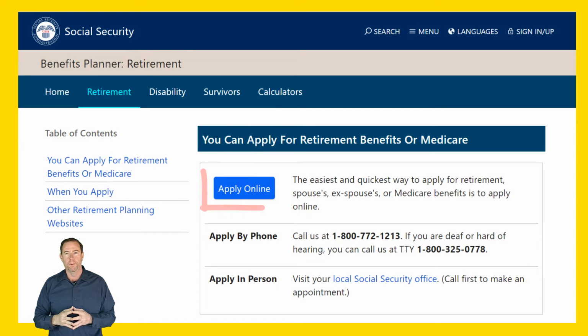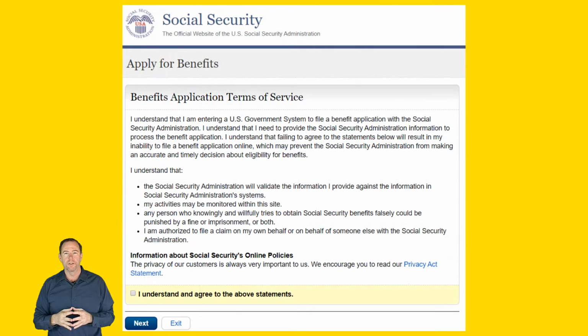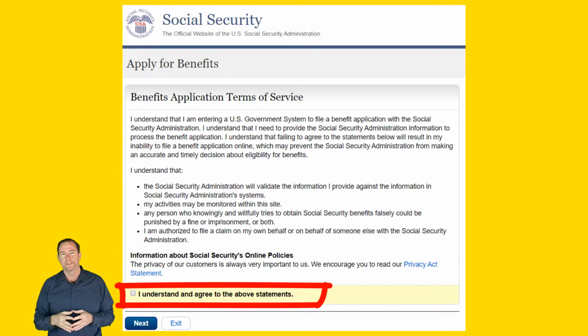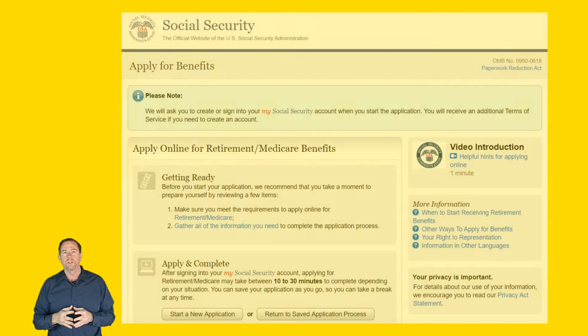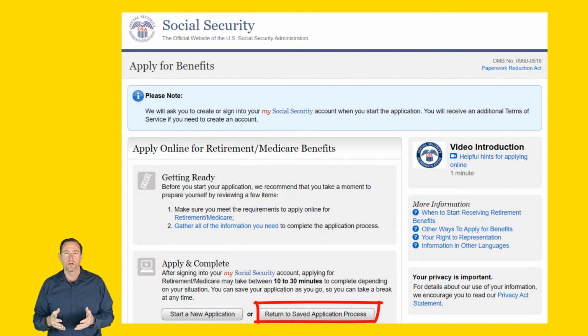Here you will want to click the Apply Online blue button. The next page is the Benefits Application Terms of Service page. When you have read and understand the terms, click the I understand and agree to the above statement box and click the next button. On this page, you will want to click on the Start a New Application button, or if you are returning to an application, you will want to click on the Return to Saved Application process.